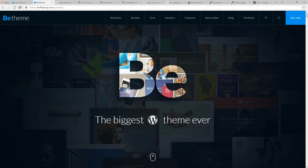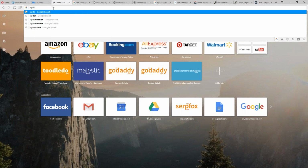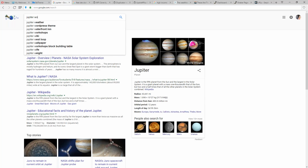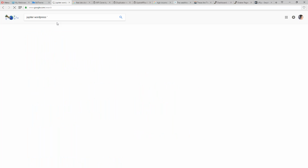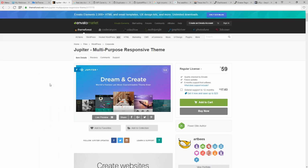This is fantastic. All right, so this is the B theme I was talking about, and then Thomas also recommended Jupyter theme, which I've never seen. Let's just check it out. Maybe you can guide me here, Thomas. Oops, Jupyter WordPress theme, not the planet. That's great. On Theme Forest? Cool, man. I love Theme Forest. Alright, is this it? Yep. Sweet. Do a live preview. Alright, let's do it.